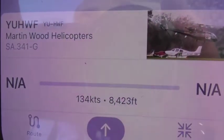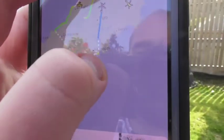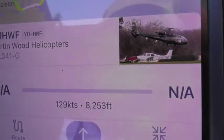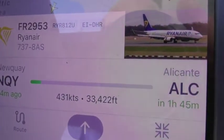Obviously, the Westland Gazelle should now be heading back to Truro Airfield very soon. There we go. This is where it tracks it back to, apparently, back to its base at Truro Airfield. And the Coast Guard, as you can see, is now back at Newquay Airport already. This one might be going back into Newquay Airport for a fuel stop and then probably back to Truro Airfield very soon, hopefully. Whereas the Ryanair is now heading back to Alicante.